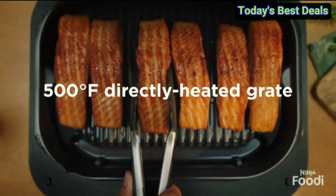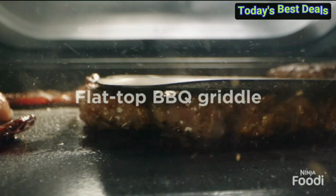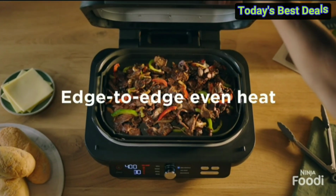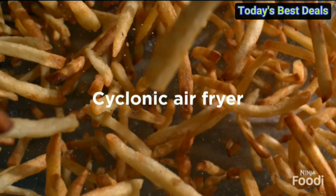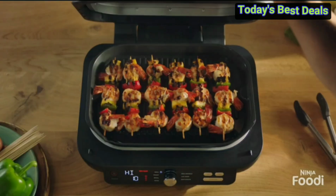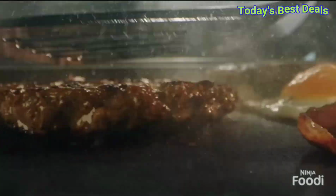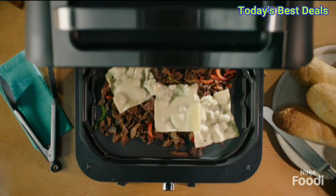Meet Ninja's most powerful grill. The Ninja Foodi Smart Extra Large Pro Grill and Griddle with a 500° independent powered grill. Get direct edge to edge high heat for perfect char-grilled results. It even unlocks barbecue griddling to cook food other grills cannot. Grill, griddle, air fry, and so much more, all in one family-sized appliance. Based on Grill Grate's direct heating element.